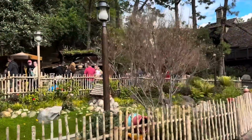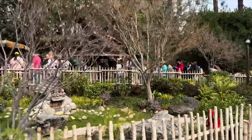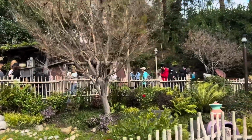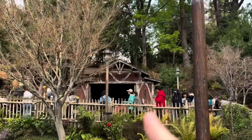All right, that is the entrance to the Winnie the Pooh ride. See the Winnie the Pooh ride right there? That is the entrance that you're going in. What do you not see? Well, one thing you don't see is honey. There is no honey as you're entering into the attraction. Like no honey there, see that? No honey.